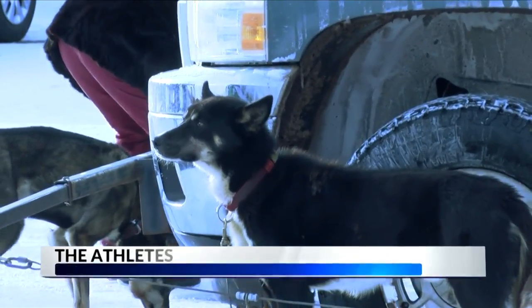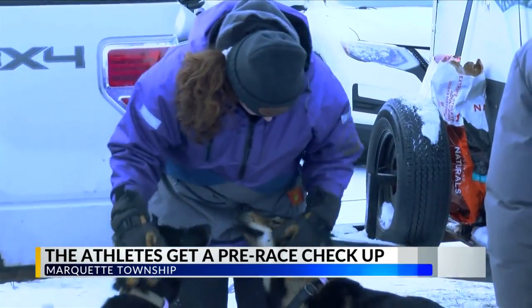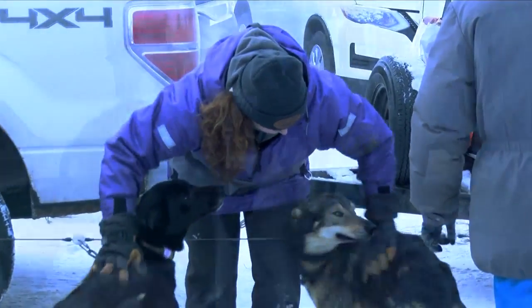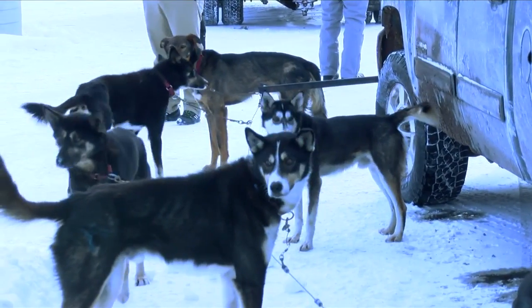The typical dog we're going to see at a mid-distance event like this is usually going to be a hybrid dog or a crossbred dog. As a group, they're referred to as Alaskan Huskies. And so these are dogs that are bred and developed for their athletic traits and their ability to run in this sort of weather conditions and also do the distances that we're talking about.